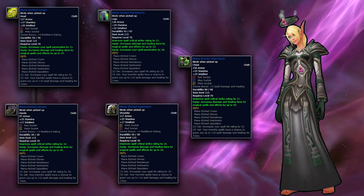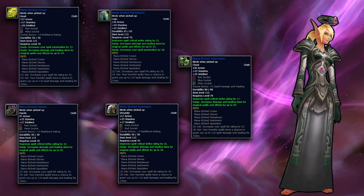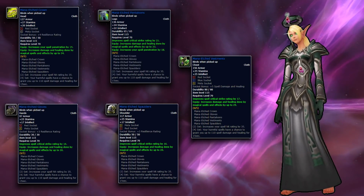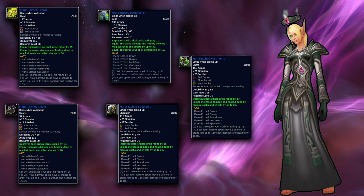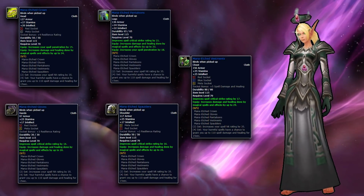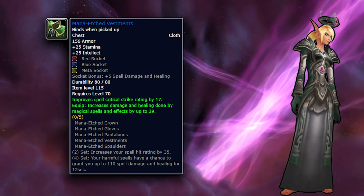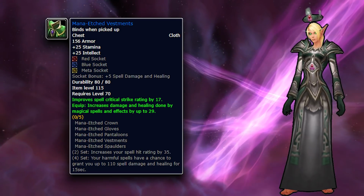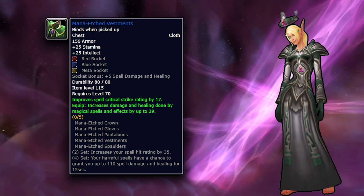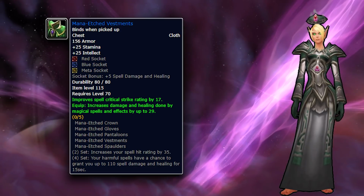Well, if you need a good alternative at that time, I present to you the Mana-Etched Regalia. This is the generic cloth dungeon set 3 armor, and it's surprisingly powerful. With loads of gem slots and loads of crit strike, it's an excellent set for casters that don't need to worry about hit as much, such as Elemental Shaman, Balanced Druid, and Mages. The 2-piece set bonus providing an extra bit of hit rating is a cute extra perk, but the 4-piece providing an increased spell damage buff of 110 spell power for 15 seconds, oh, that's good stuff.